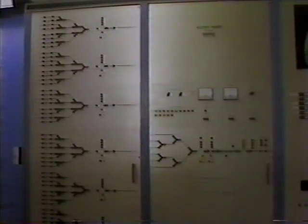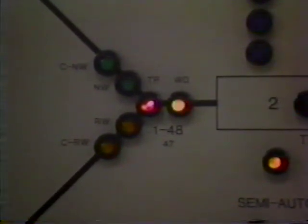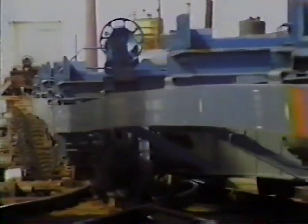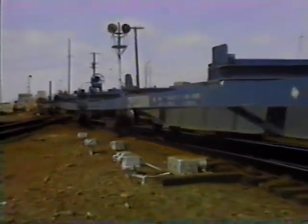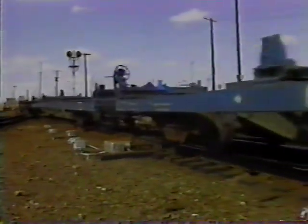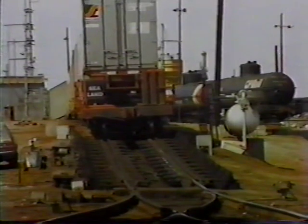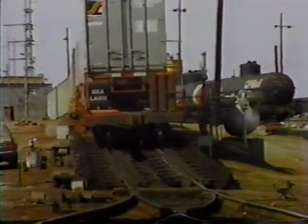The process control system operates in real-time tracking and controlling of cars between the hump and the 48 classification tracks. As each train passes through the array of switches, the location of individual cars is determined by events and wheel detectors and track circuits. Bulkhead and wheel detectors are used to measure car length and rolling resistance as the car accelerates down the hump.